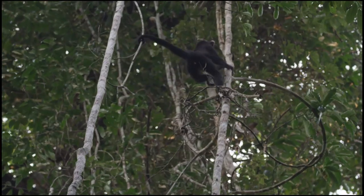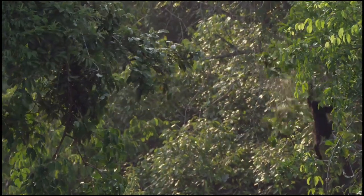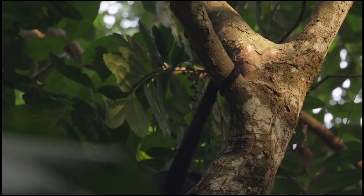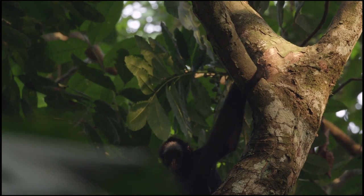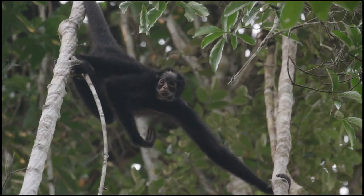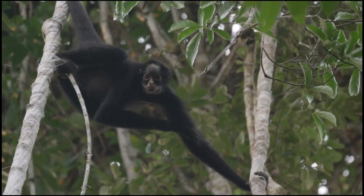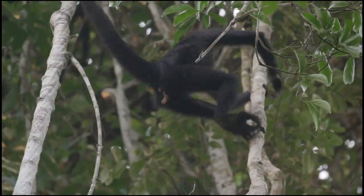Their long tails grasp branches so they can dangle or fly through the canopy. The underside of the tip of their tail is hairless and has wrinkles and ridges, which helps in gripping branches. Another revolutionary adaptation is the almost complete absence of a thumb. Scientists used to think this was a primitive characteristic, but not anymore.